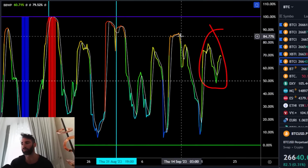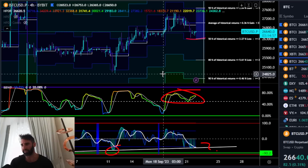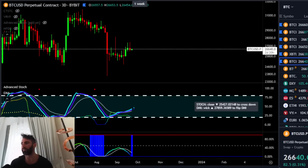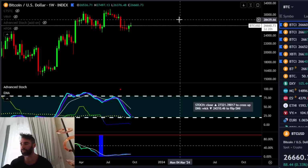But this could be another example of such things. So yeah, anyways, I think that is going to bring us into our next chart, the last one. Just going to go through stochastic momentum for Bitcoin here. Let's start off with the weekly, and then we'll go down.